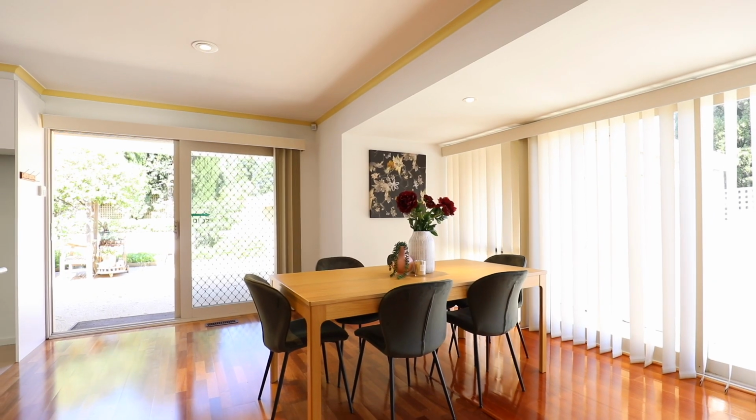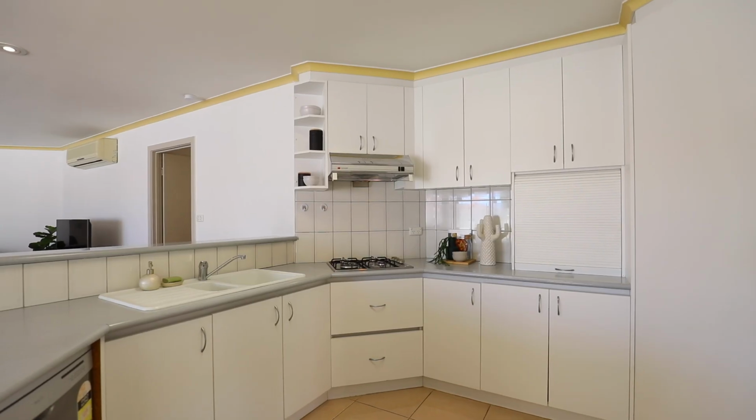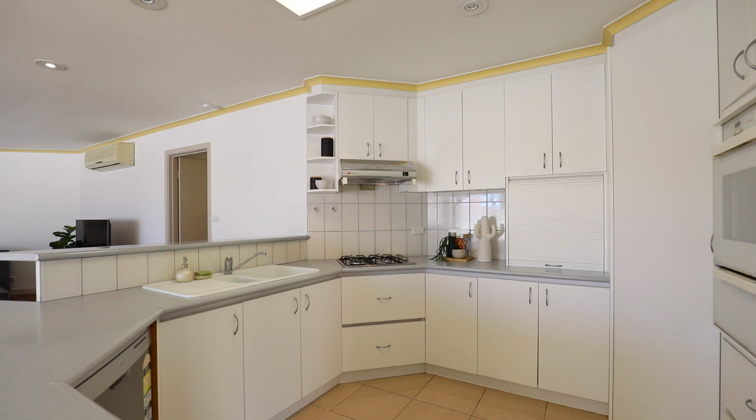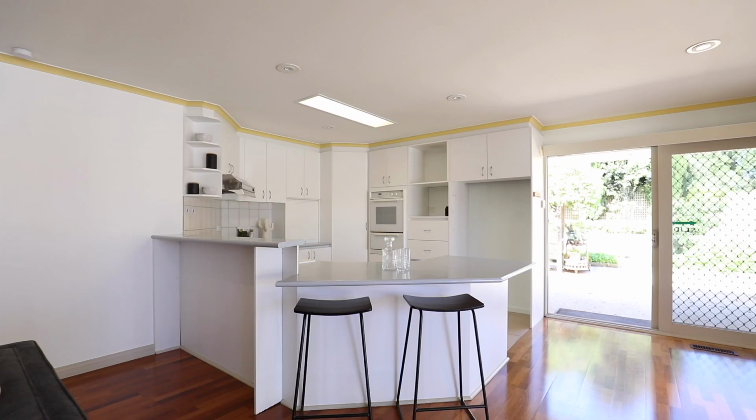Well, there you have it. What growing family wouldn't enjoy this huge home? Four bedrooms, two massive living areas, private backyard, and all spread out on just about 692 square metres of Cheltenham land.